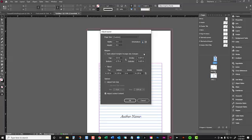So 0.875 is a good number to use for your inside margin. I never go lower than that. And honestly, I never go higher. It's usually always 0.875 no matter what book I do. All right, so that's about our margins.